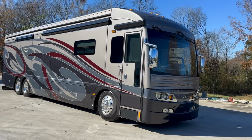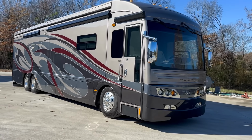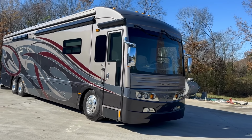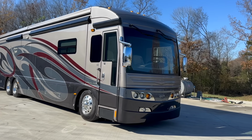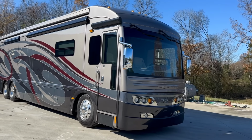And again, very meticulously maintained. No expenses spared, and it was stored inside. You can always tell when they were stored indoors. So bear with me a moment. I'm going to extend the generator compartment out just to show you how clean all that is, the framework.